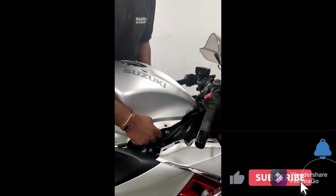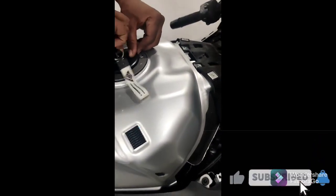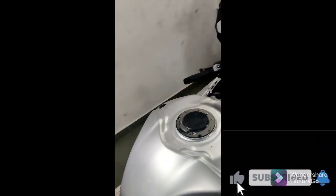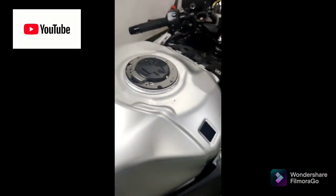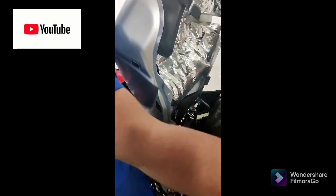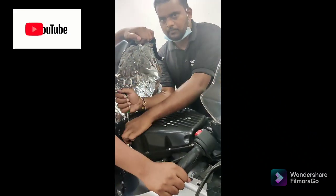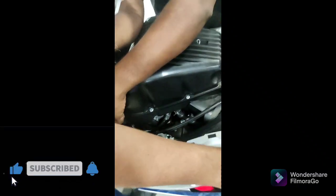The tank is coming off. Okay, beautiful stuff. The tank cover has come off. Okay, there you go. The tank has been removed partially. Somebody has to hold on to it. So here Ajay is holding the tank while Narsing is removing the screws to check the air filter.